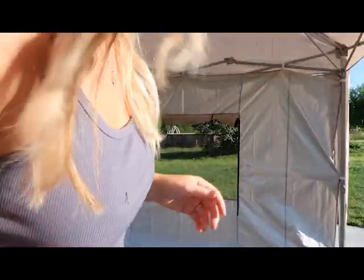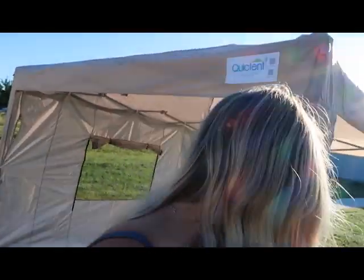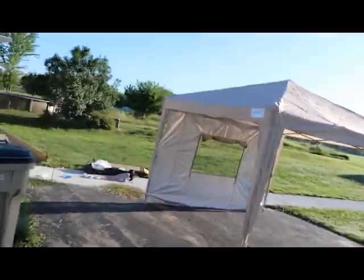Okay guys, so I have pretty much the entire tent set up and one wall. Tatum is out here with me causing trouble. So I guess let me just show you the canopy.